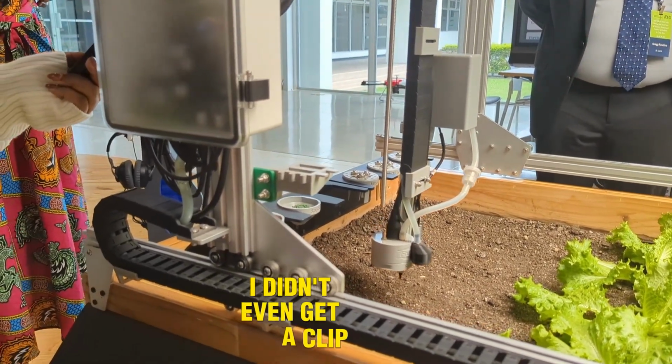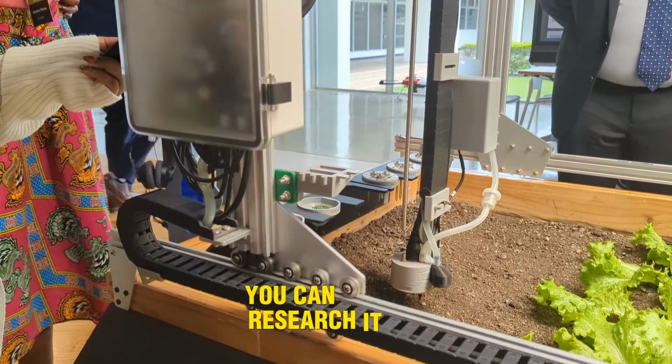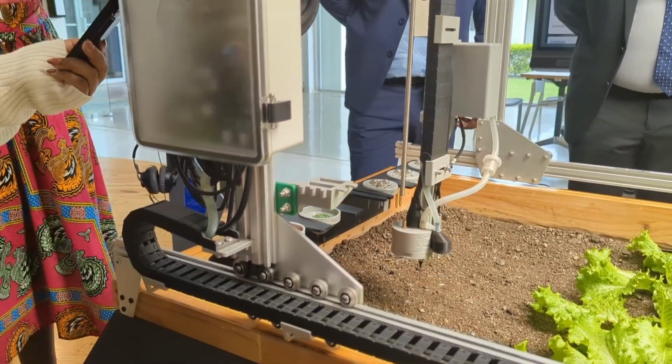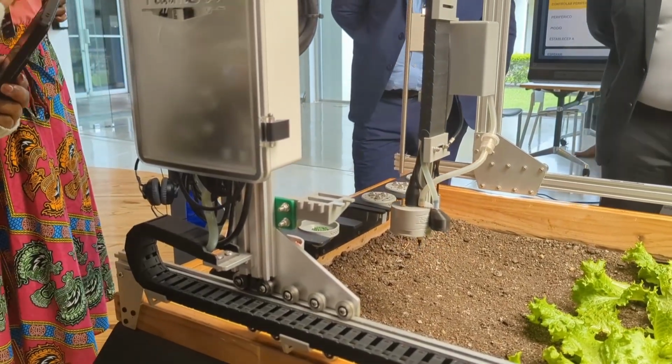I didn't even get a clip of that Minecraft. But yes, you can research it. Let's see how they use satellite images to help with agriculture. Can I go faster than that? No, that's the regular speed.